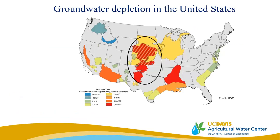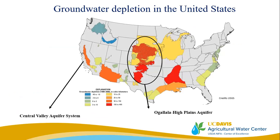In many parts of the US where irrigated agriculture is heavily practiced, we're pumping groundwater at a rate that is faster than the rate at which it is recharged by either rainfall or streams. An example of this is the Ogallala or High Plains Aquifer in the central United States, or the Central Valley Aquifer System in California, as well as the Arizona Alluvial Aquifer System. Therefore, there is an urgent need to develop ways to use groundwater sustainably in irrigated agriculture.